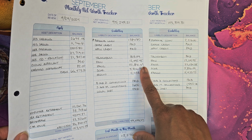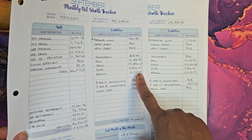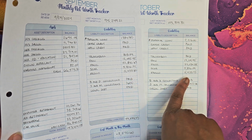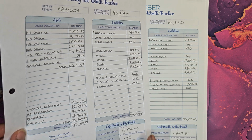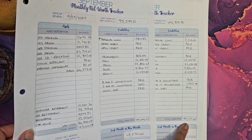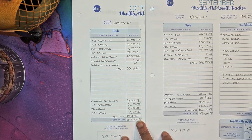Pain went down a little because I did pay on that. Panic went down a little. Scar went down a little. Frollo went down a little. So that's good. And of course S&M went down a little. So total liabilities, the debt has gone down by $400. So that should be an improvement, right? Yes. Should be.